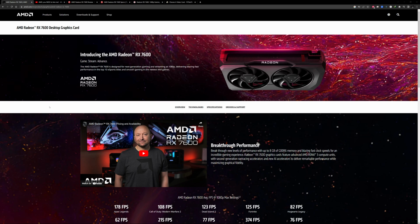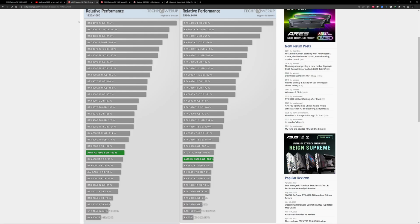The bad side is, if you look closely, this GPU is essentially a 6650 XT, 8 gigabytes. The performance difference between them is like 4%, so you're not going to notice this in real world gaming. It's just going to be like 2-3 FPS. The most it's going to be is 5 or 6 FPS between them. But that doesn't matter, to be honest. And even at 1440p, that difference shrinks to like 2%.